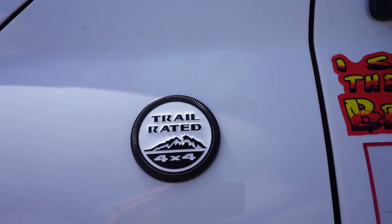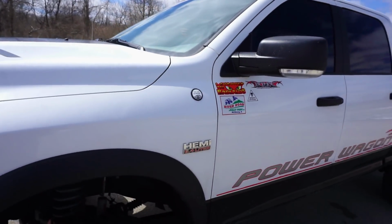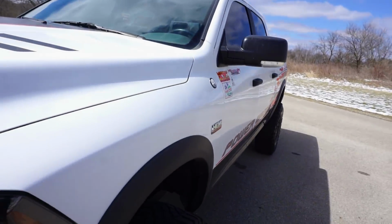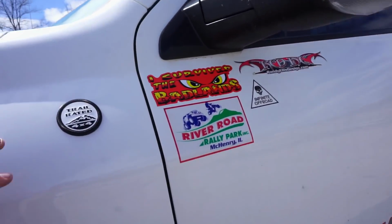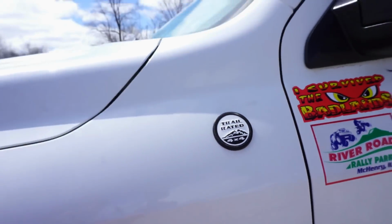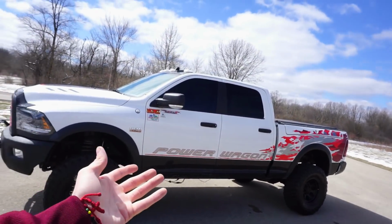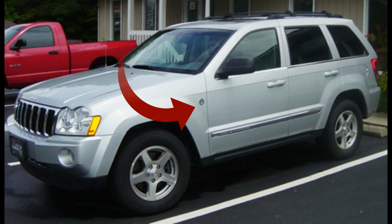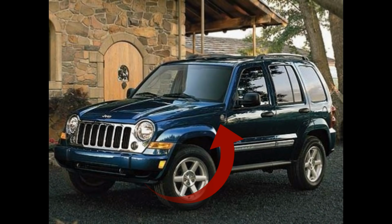And hey, look at that. She is officially trail rated, boys and girls. Yes, sir. This Power Wagon is trail rated. Yes, she is. I love this truck, and she is now officially trail rated. So, you know what? That pretty much means it can go anywhere, right? I mean, let's get real. Come on. Jeep, trail rated. Look at all these trail rated vehicles. Yep, she's a part of the trail rated family.